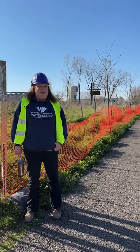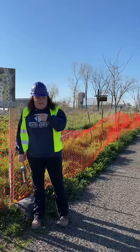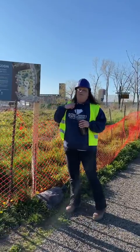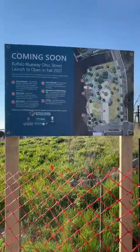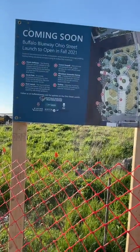So we're going to take you behind the scenes. Because I have the hard hat on, I'm allowed to cross the orange fence. But first, we're going to take a look at the sign that we had made up that describes all of the different components we have to this project. Then we'll walk you around. If anyone has any questions while we're walking around, please feel free to type it in the chat, and we'll answer it as we go.